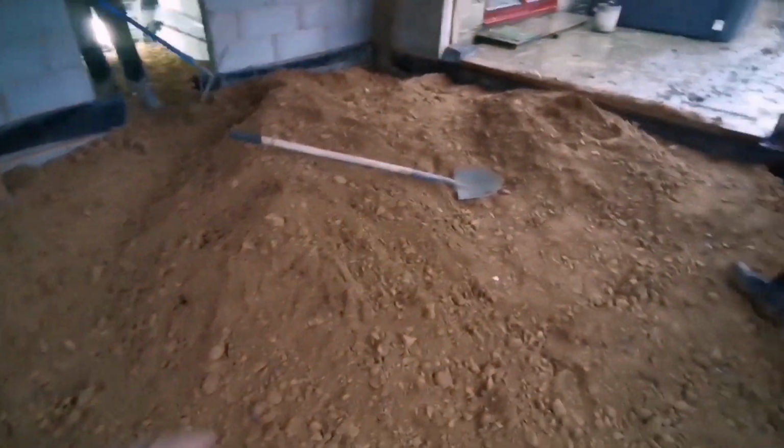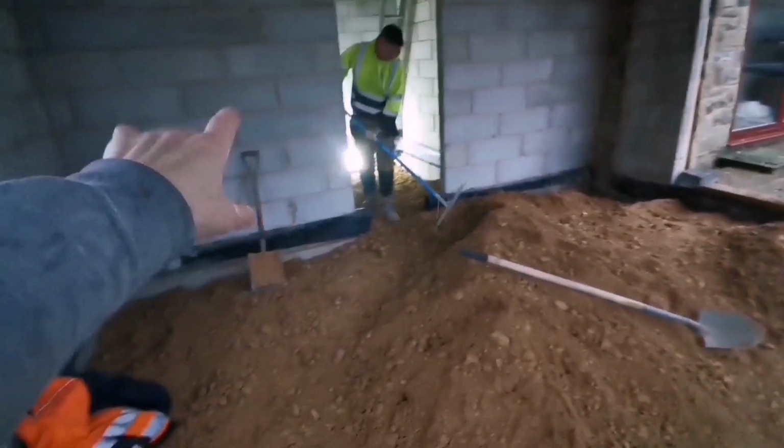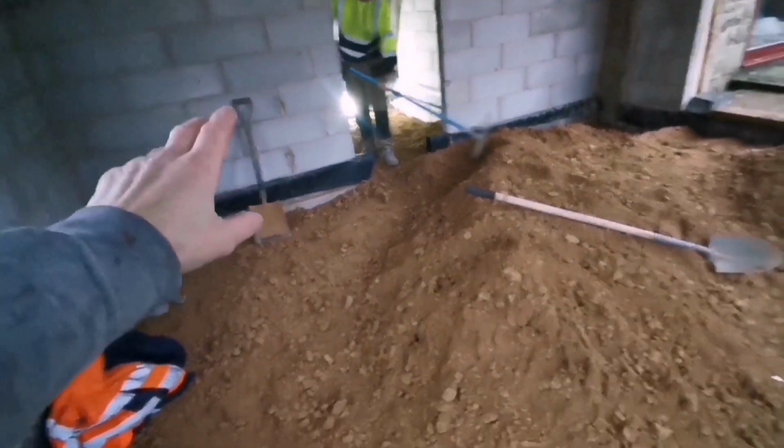So we've been cracking on. We've got this in here. We've probably got another 10 ton outside. It's absolutely chucking it down at the minute.